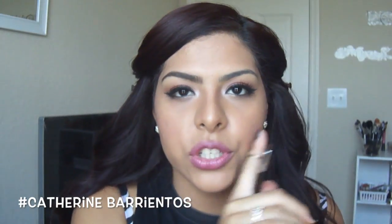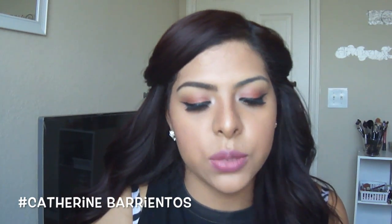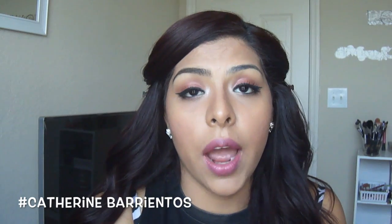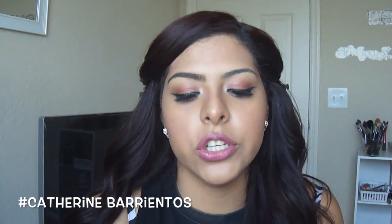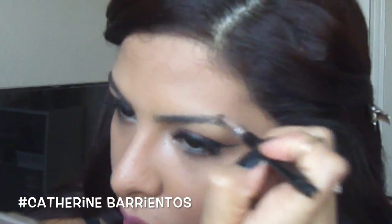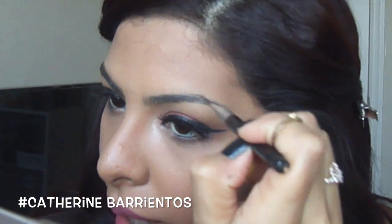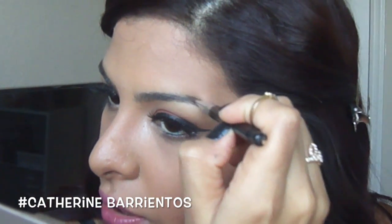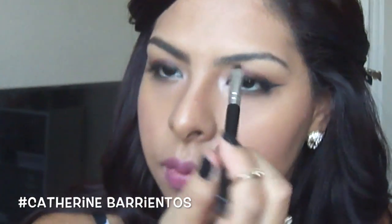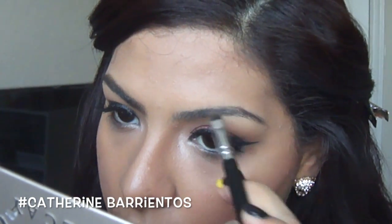So for this eyebrow, we're just going to use the Milani Brow Kit. So what we're going to do is we're going to pick up that darker shade, and with the darker shade we're going to do the outline of our eyebrows like we did with the Brow Wiz, but just with the darker shade. Just for the inner part we're going to use the lighter shadow. And it's the same thing. You want to start with your arch and bring it back down into the tail of your eyebrow. Do the upper part.